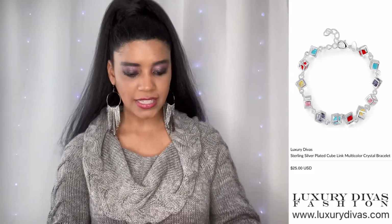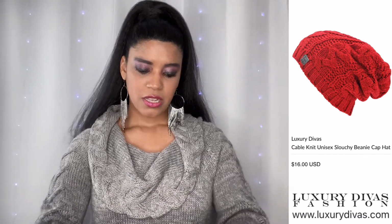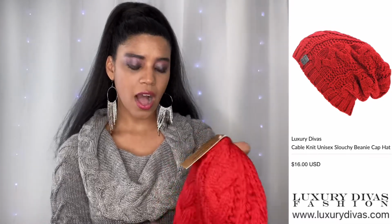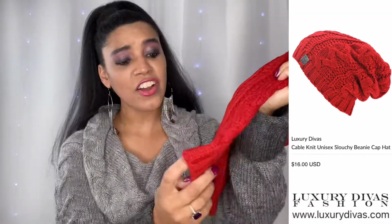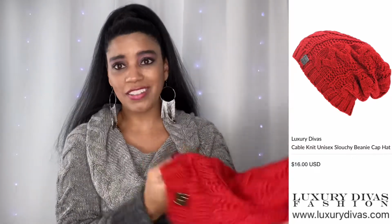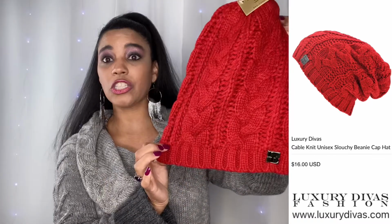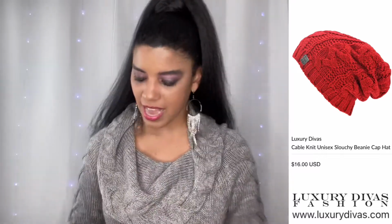Okay, then this looks to be a hat. A slouchy beanie hat. Oh, how cute. Oh, look at this. Oh, dude, they kill it. Wow. Dude, this is awesome. Look at this. Wow, I love this. They are killing it with the branding. You guys seeing this? They are killing it. I love this. Wow. I would totally wear this. I'm not going to put it on right now and mess up my hair, but I definitely will wear this because, you know, it gets super cold where I live. This is awesome and very well made. Wow, I am digging this box, guys.